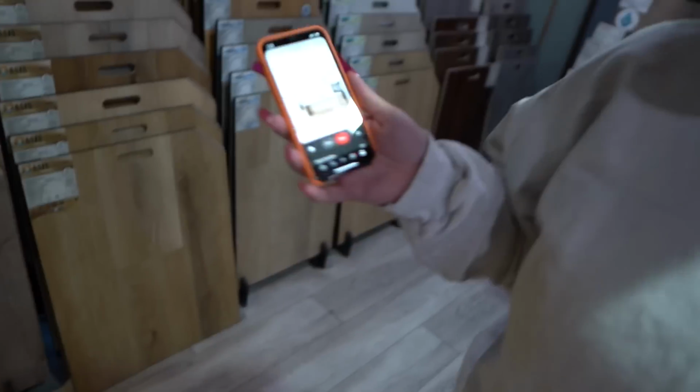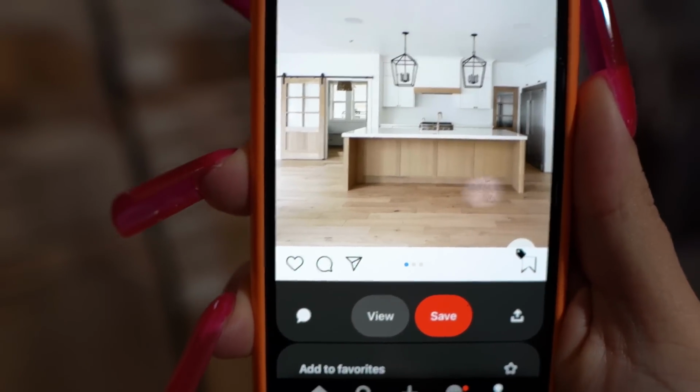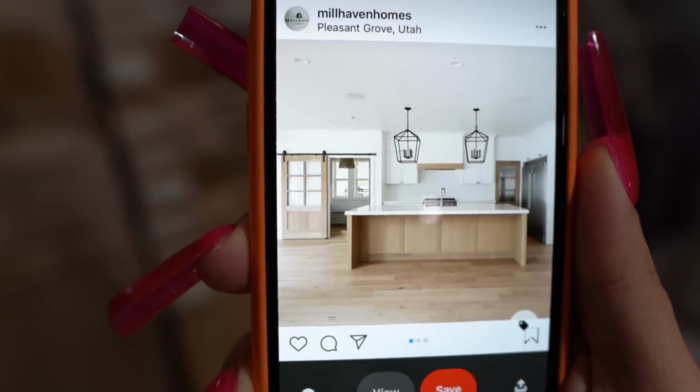We need a lighter wood. This is the look that I'm looking for. This brown, like, natural wood look. It's kind of like what we have now, but what we have now is trash, and it's falling apart.